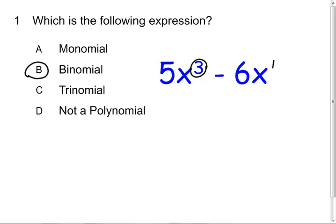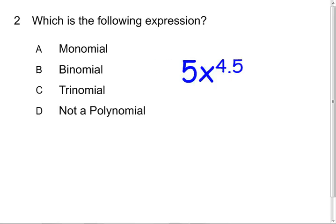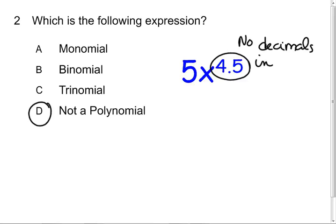You ready? Look at it carefully. That's a non-monomial. Why? Because the exponent has a decimal. We call it a non-monomial. I suppose you can. I'm going to call it not a polynomial, because we can't have decimals in the exponent. You can have it in the problem. The exponents must be whole numbers.